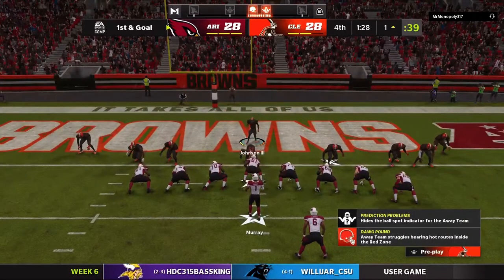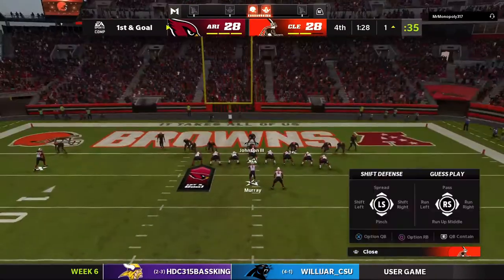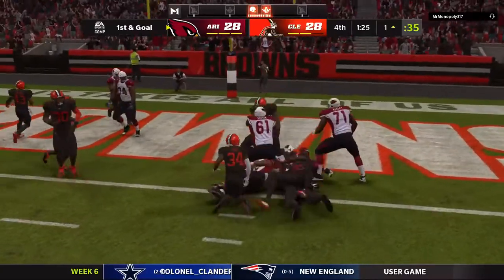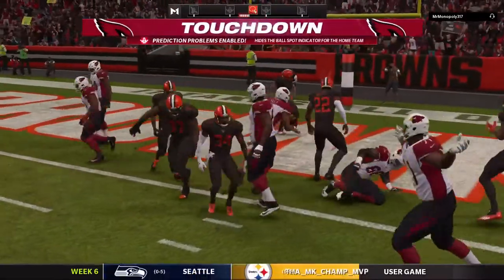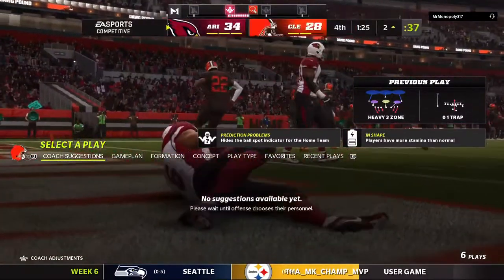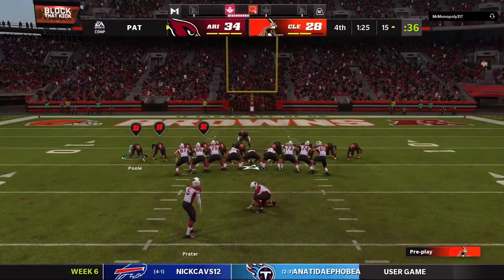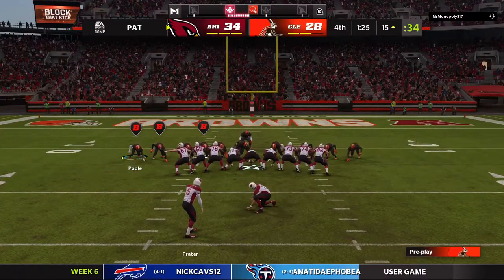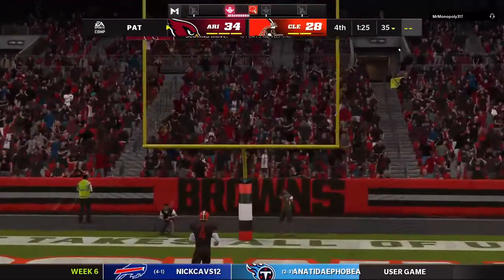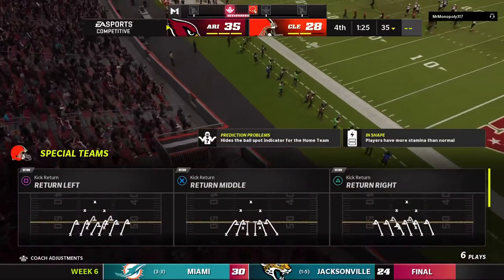A game-winning field goal would be a chip shot from here. Let's see how they play it on first and goal. They'll look to run with Connor, and he is into the end zone. Touchdown, Arizona. James Connor with his second touchdown of the game, number 8 on the season. And the Cardinals have taken the lead. Extra point good by Prater, and they will take a 7-point lead.